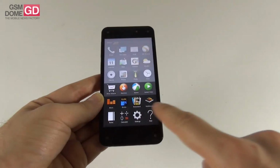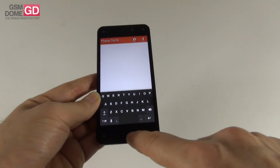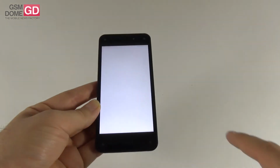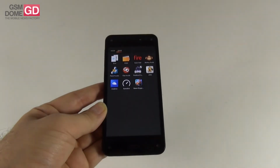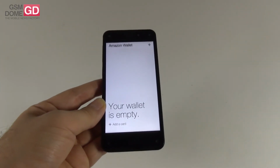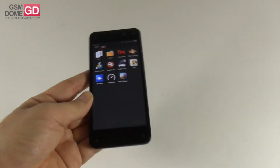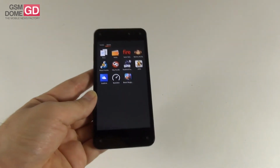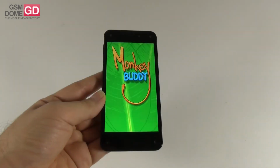Then come the audiobooks. There's a notes application, very basic, allowing you to create text notes, include photos and audio if need be. There's also calculator, settings. There's something called Docs. It allows you to play with doc, XLS and PowerPoint files and transfer them via USB. There's a wallet. I wish this phone had the fingerprint scanner. It would have been very useful to pay for stuff much easier, but Amazon didn't find a need to implement it.